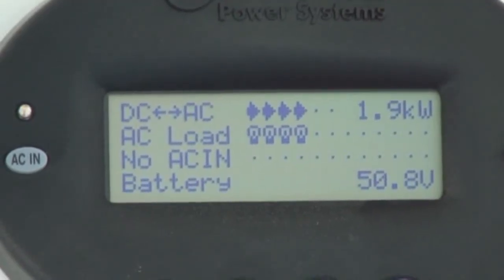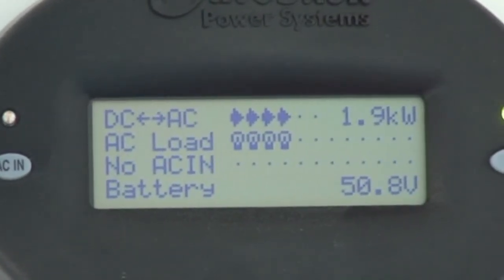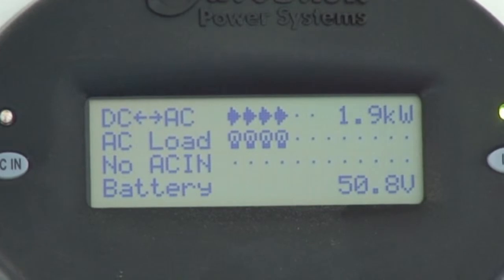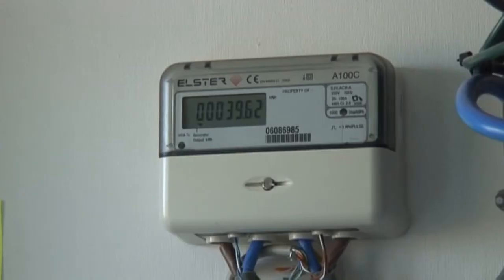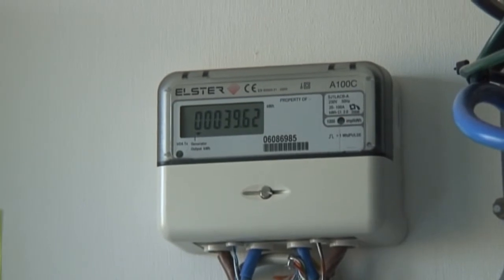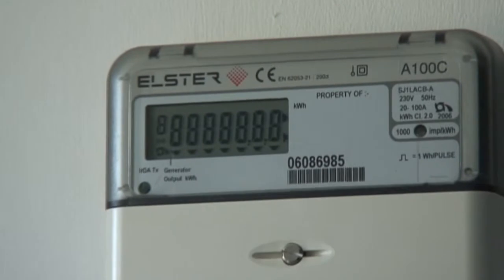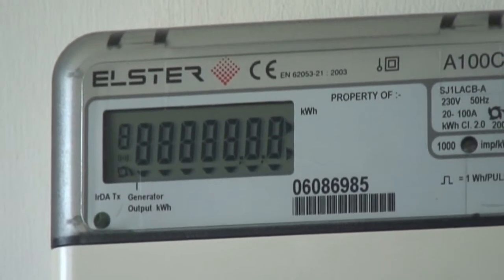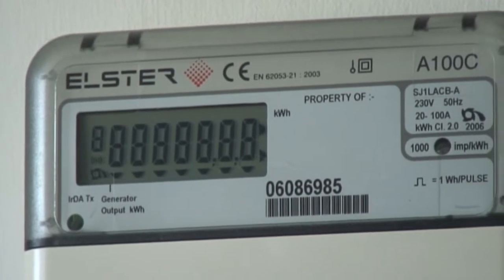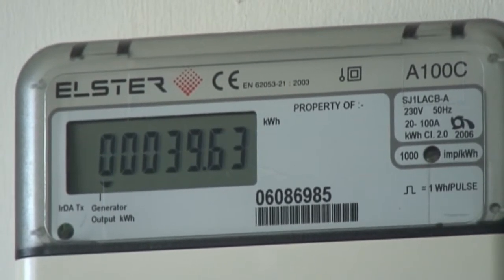A second readout tells us how much power we are drawing out of the domestic system. In this case, 1900 watts, which is slightly more than the panels are generating. And a third readout is a digital meter counting up the total kilowatt hours that we've used. At home, this is the meter that would be read to see how much your electricity bill would be for the quarter. Here it's just a point of interest, since the electricity at Will's barn is absolutely free.